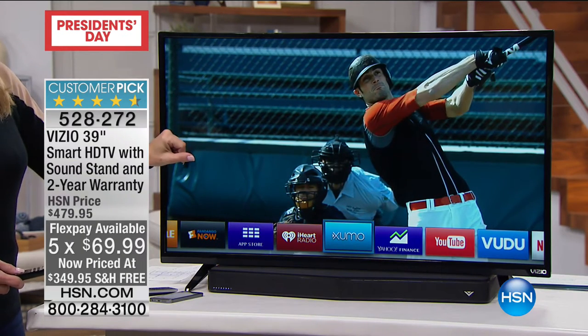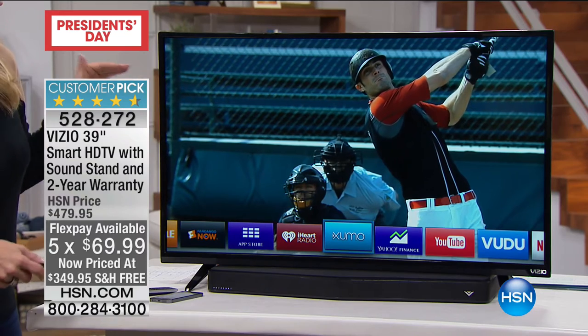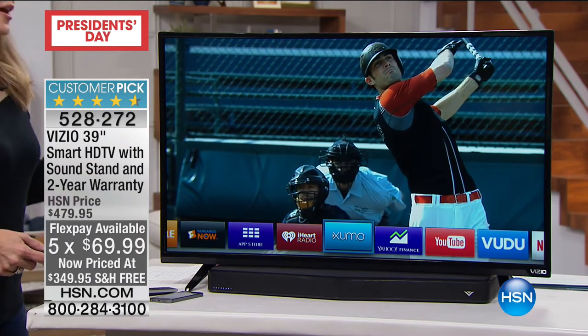So you see that 39 on your screen. Don't confuse that with a 32-inch television, which is the most popular size.